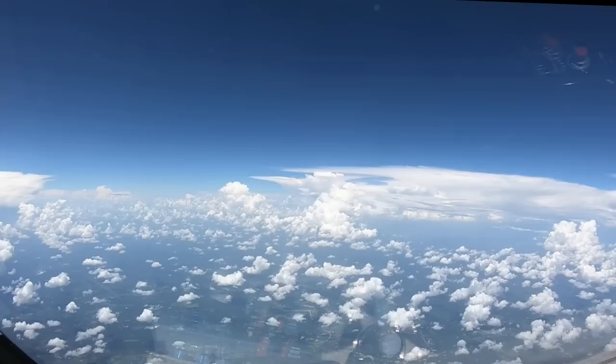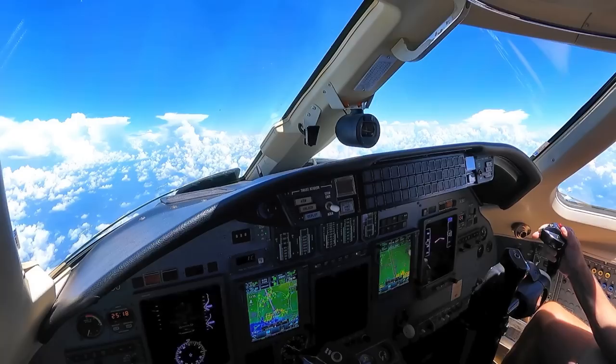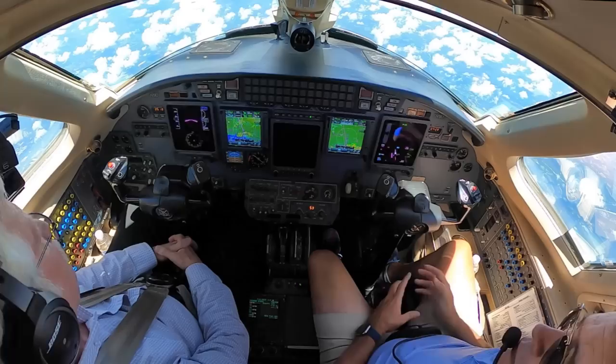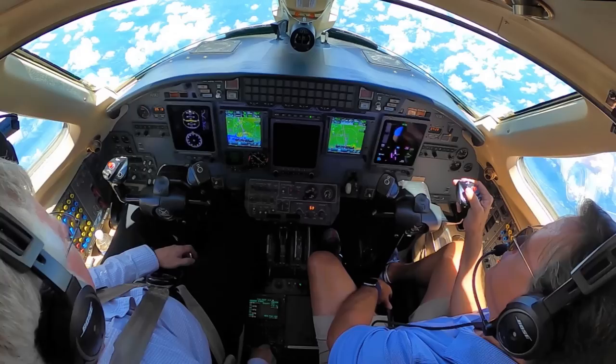Jacksonville Center, Legion. Center, Citation niner uniform with you at flight level 238 going to 340, and we've got about 10 to the right for buildups. November niner uniform, Atlanta Center. Amend altitude, climb and maintain flight level 330. There is moderate to extreme precipitation, 11 o'clock and 40 miles, extending more than 70 miles along your route. And you said you have Farmington runable? Yeah, we will do Farmington runable, and we'll stop at 330.